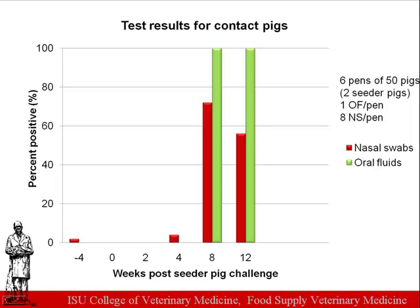And so the test results for the contact pigs were that the red bars are nasal swabs and the green bars are oral fluids. Early on, we got nasal swabs positive, but we knew that the herd did have some positives in it. Then at 4 weeks, we detected a few nasal swabs, and really didn't detect much until 8 to 12 weeks, which again, I think is a little bit disheartening because we'd like to be able to find them sooner than that. Nasal swabs and oral fluids were somewhat similar.